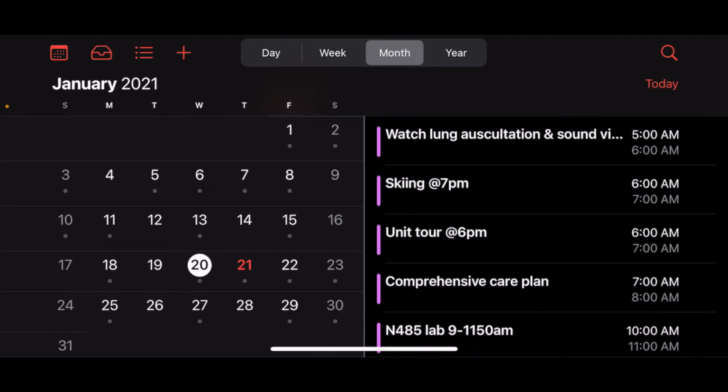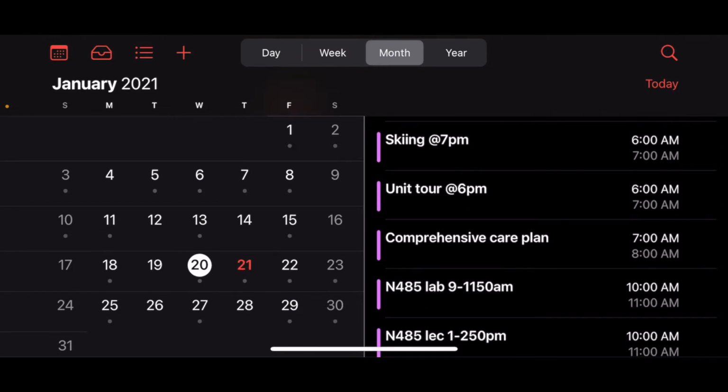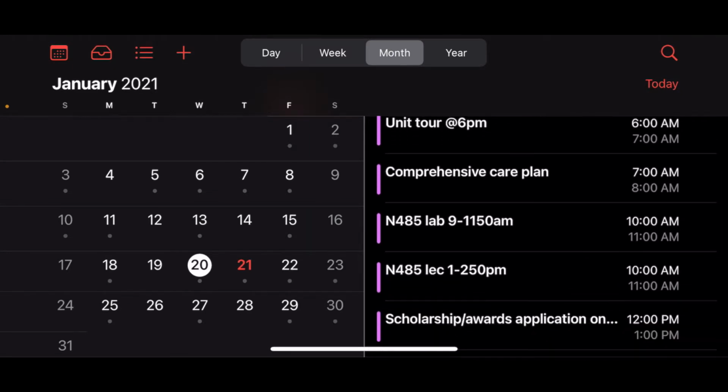So, for example, on the 20th of January, I have to know how to differentiate different lung sounds, abnormal versus normal lung sounds. And this takes practice as well. Then I have skiing at 7 p.m. with my friends. I have a uni tour scheduled for 6 p.m. with my preceptor. And then I have my comprehensive care plan assignment to work on. It's not a 1 day activity, it's not even a 1 week activity, it's just something ongoing.